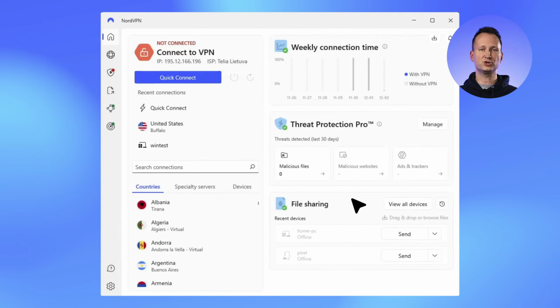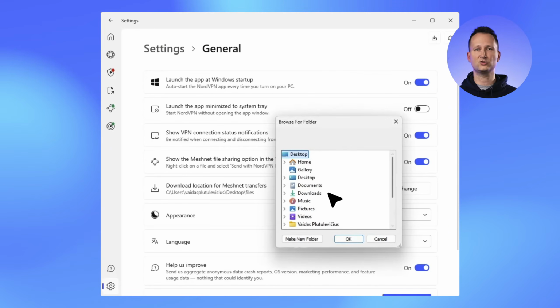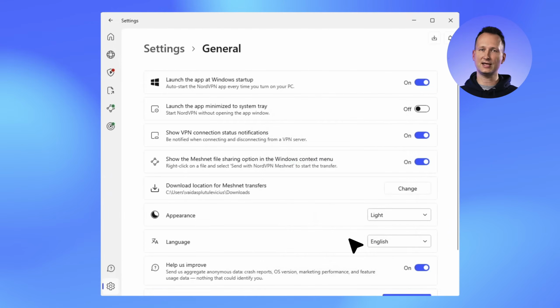Another highly requested feature is finally here: the ability to select a custom download location for Meshnet file transfers. Simply head to the General Settings section in the app and set your preferred file transfer location. It's that easy. And that's it for Windows updates. Stay tuned, as we'll be covering updates for the iOS platform next.